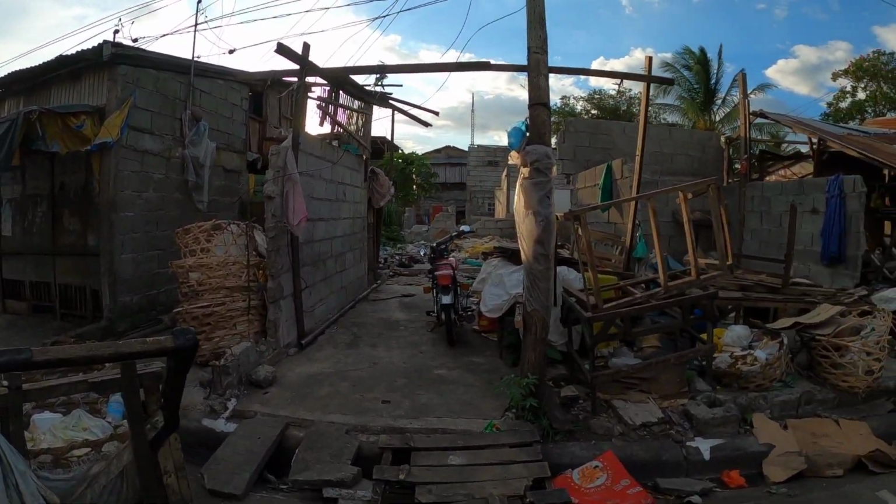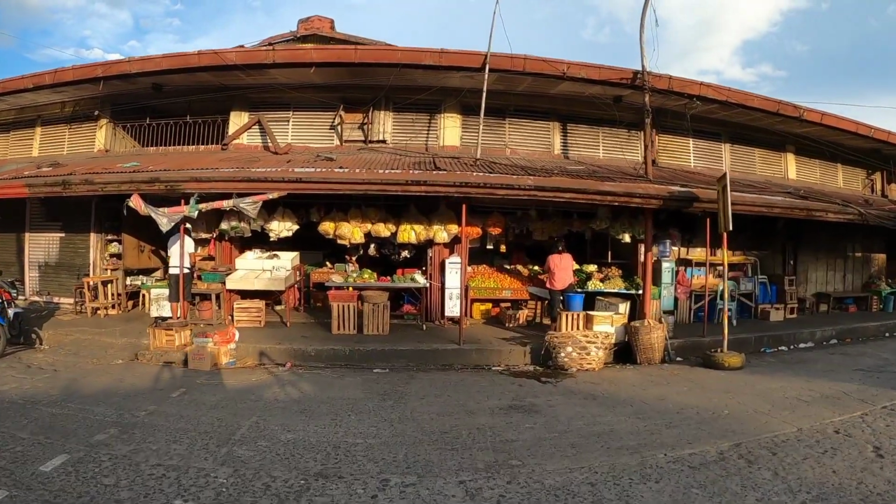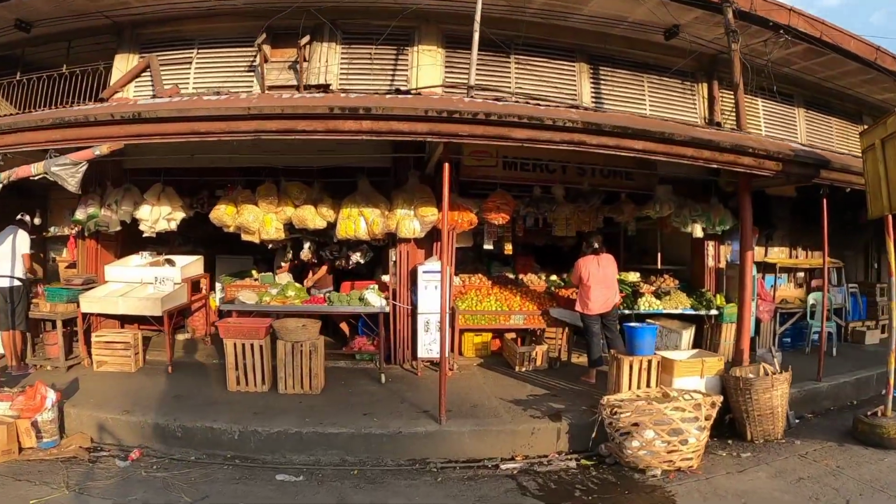The area opposite Burgos Market seems a bit of a mess at the moment. Used to be people living there. I'll show you more of that later, after I've got my vegetables.